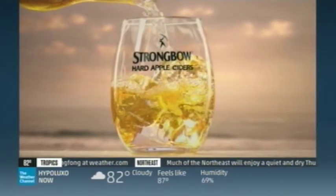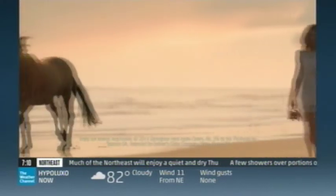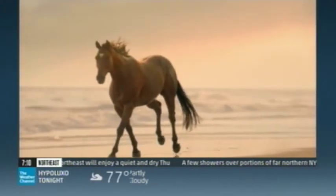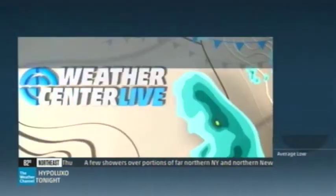Apples are good. As Strongbow Hard Cider, better. But Strongbow over ice is the best. Enjoying Strongbow over ice with your slow-motion horse? The bestest. Strongbow, world's #1 hard cider.